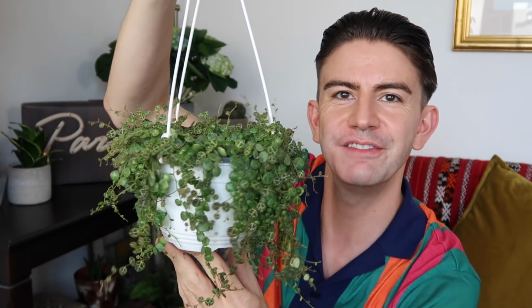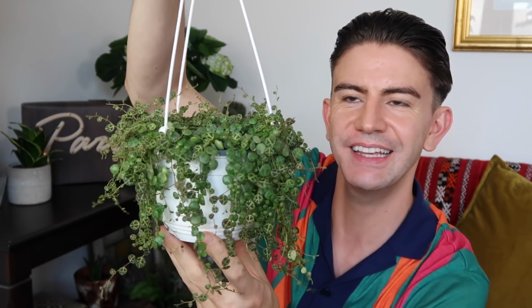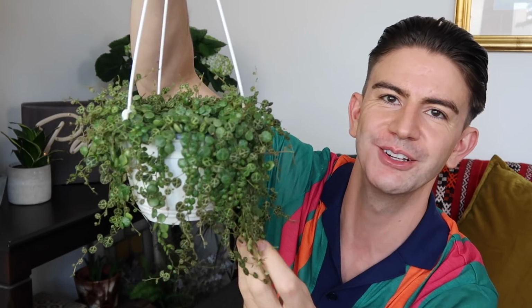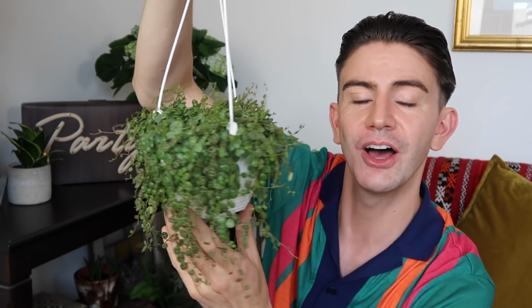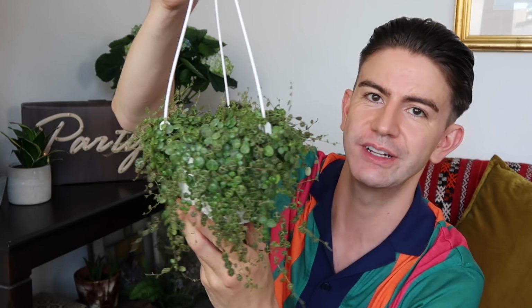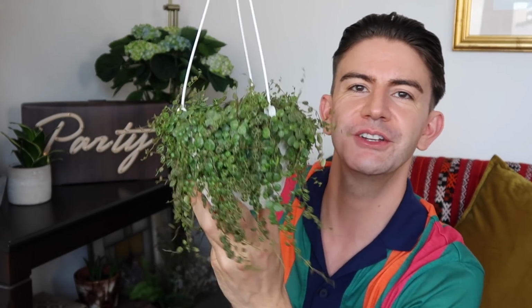When I was in Devon, I picked up this hanging plant. This is a string of pearls, and I got this from a store called Ryder and Hope in Lyme Regis. It's on the high street there. So if ever you're in Devon and you're in Lyme Regis, I recommend you go into that shop because it is such a nice homeware shop. The lady in there has selected the nicest pieces, and there's some beautiful plants in there.